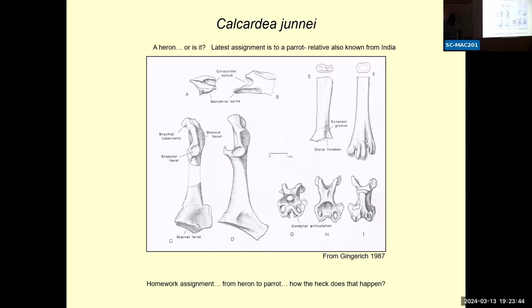How the heck does that happen? The herons and parrots are very different birds. One of the ways that happens is you find more bones in the limestone nodule. The rest of it is very technical.